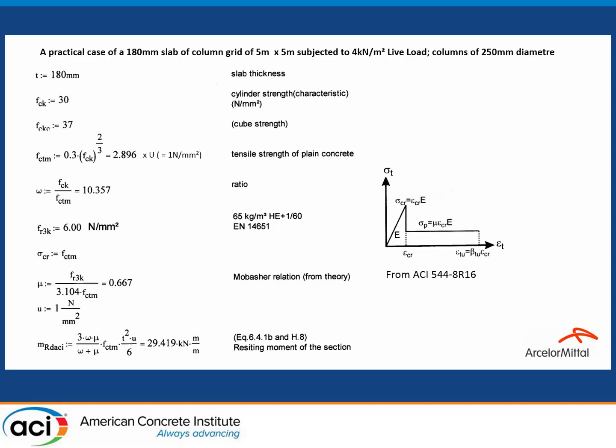So we need to know first what is the compressive strength of the concrete. We took here what is quite regular and usual, a 30 MPa concrete, giving 37 on cubes. And then from that, we need to derive the tensile strength of the plain concrete, which can be done using the standard expression for the tensile strength of plain concrete. And then we come up to a ratio omega between the compressive strength and the tensile strength of the concrete. For most concrete, this ratio ranges from 8 to about 12, depending on what the concrete is exactly. So that's a first point.